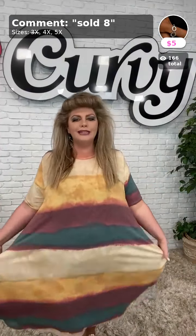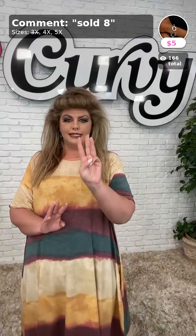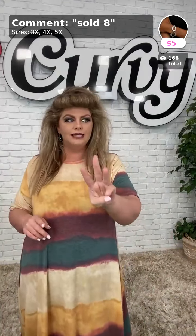Okay. My lipstick was the inspo for this dress. Check this out, because this is like a burgundy color that comes through too. It's got gold and green. This is also the cotton spandex material. It's sold the number 8, $39.99. I'm wearing 3X.